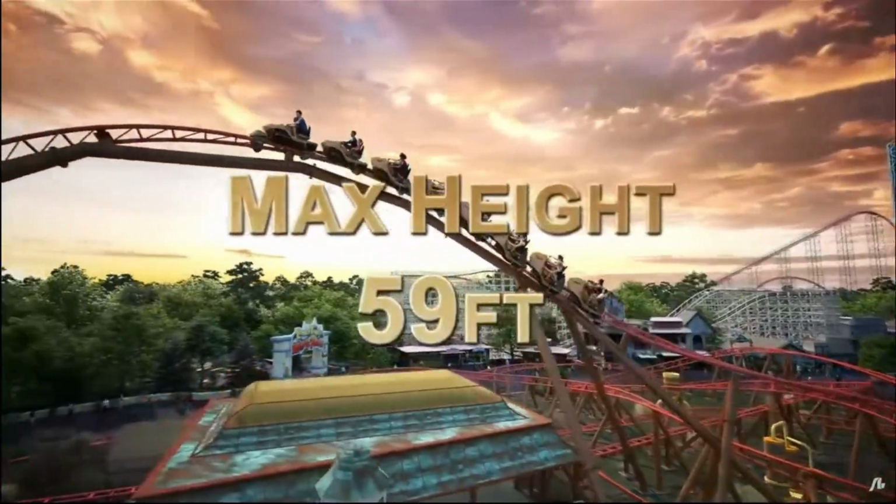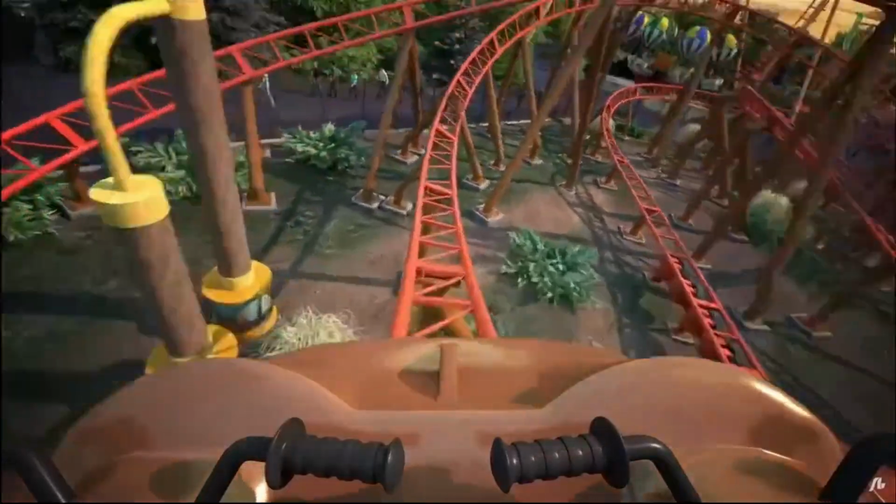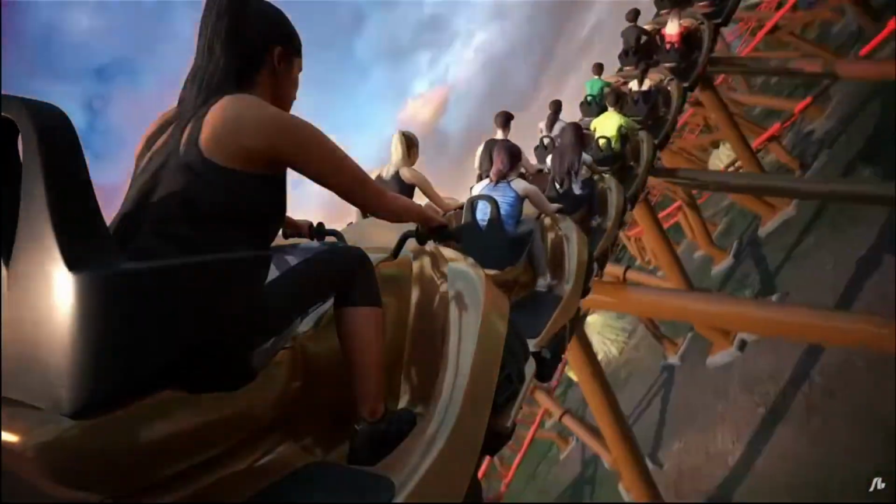There's a lot to talk about with this ride. It looks very, very cool, and I'm finally happy to say that we are finally seeing Intamin Straddle Coasters come to Six Flags Parks, and I hope this is not the last time. This ride looks to be rather interesting.